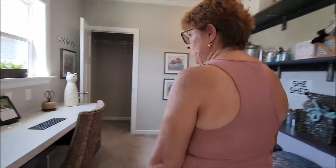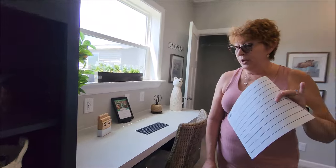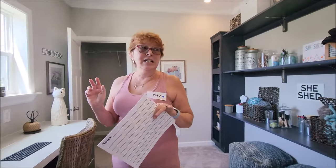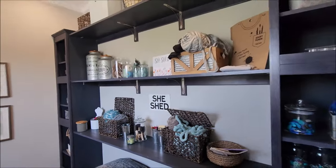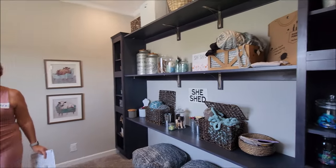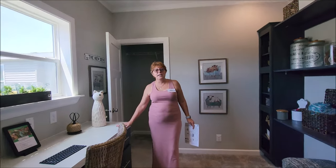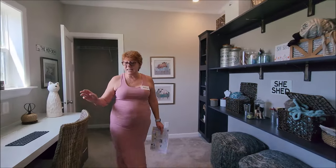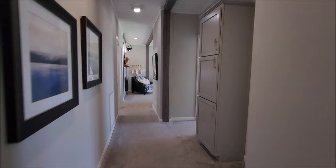Bedroom? Oh, no. Yeah, you can turn it into an office. That's another thing, guys. If you happen to be browsing, and you see something like this that actually has the desk, it's a she shed. You can have it built in, or if it doesn't have it, you can request it, but it will cost you a little bit more. It's a she shed.